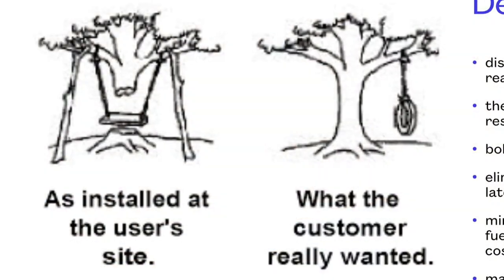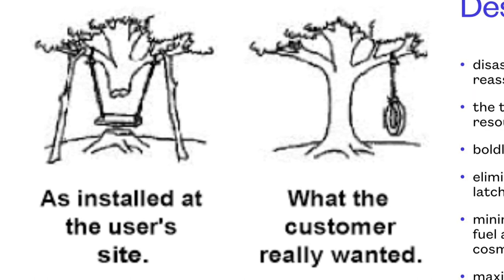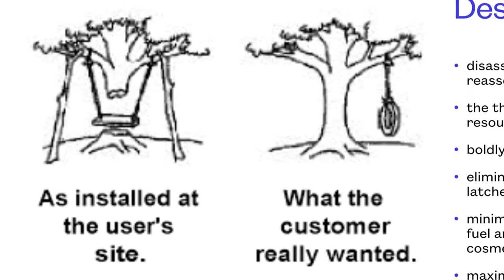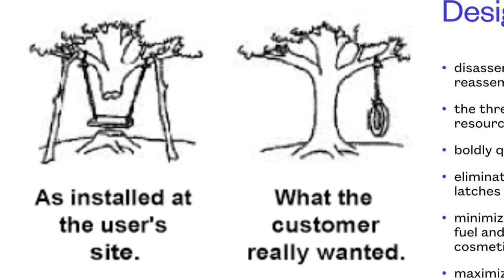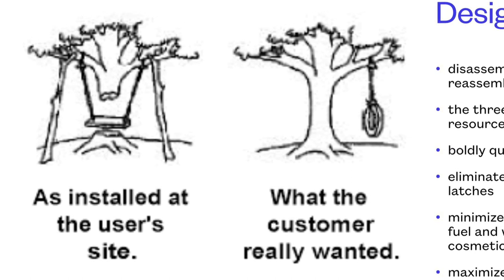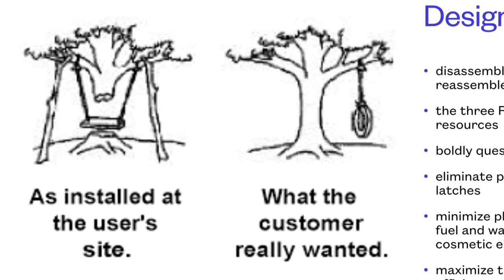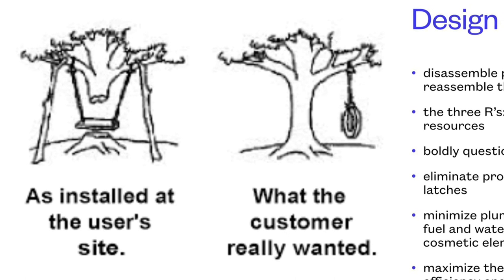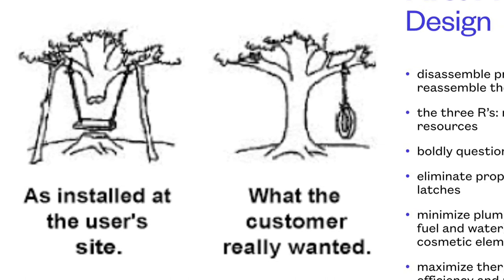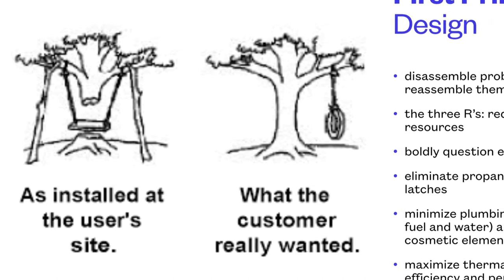So now I'm going to get into some engineering design and things I've learned many years ago about keeping the design simple. Here on the left is what was installed at the user's site. What's on the right is what the customer actually wanted. And I feel like that applies to everything in our lives. So what I'm going to discuss with you is how this applied to the van build.